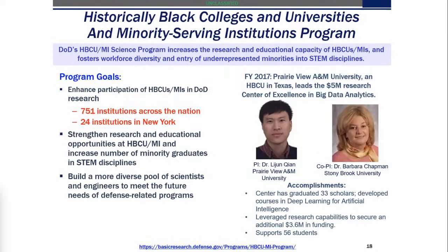HBCUMI, we are trying very hard to figure out how to expand the STEM workforce and looking at how other people can participate in this program. And so we have some examples of HBCU MIs partnering with folks that are maybe not in HBCU MIs to pull some of these ideas forward. So again, I encourage you to read this chart. Going on to the next chart.